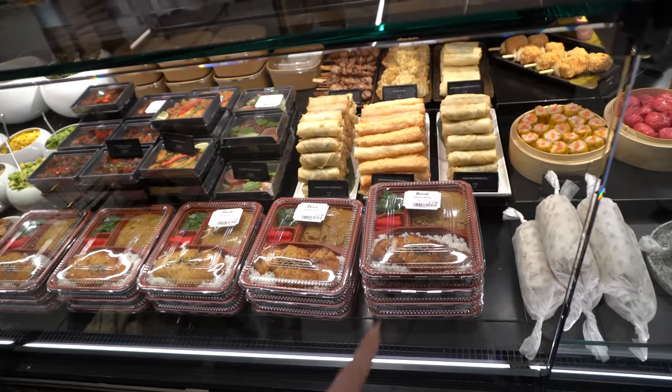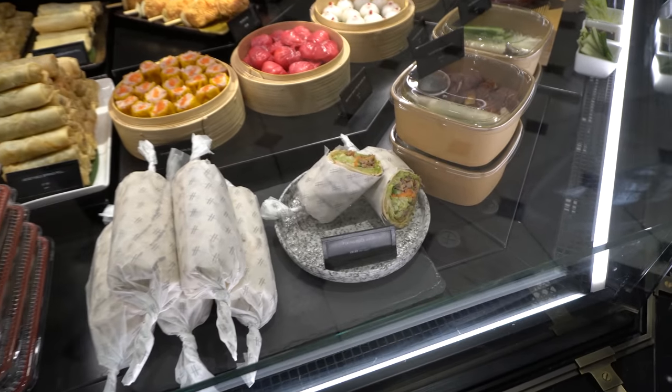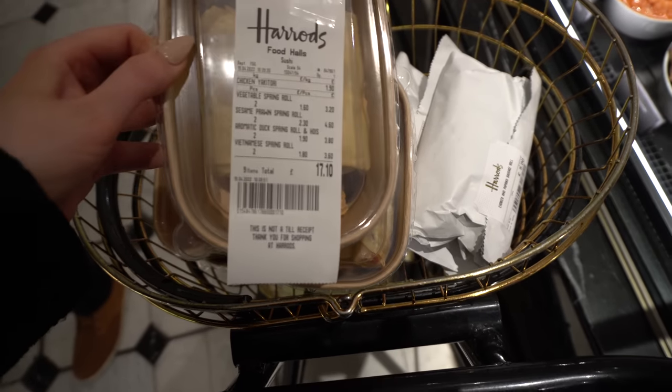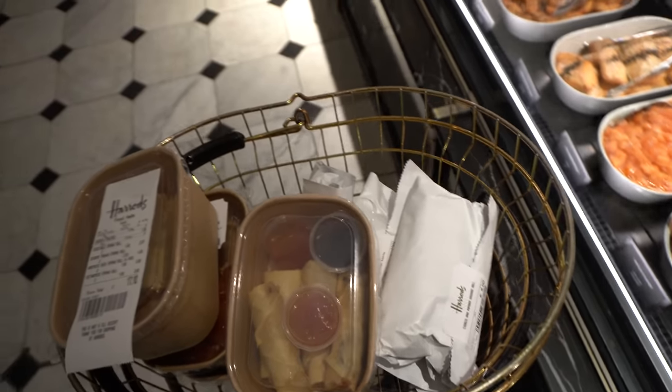I always recommend the katsu curry for £7.95. It's like the best microwave meal ever. But we've also got a pecan duck rack wrap for £6.95. Sorry, I keep moving the camera a little bit quickly. I'm trying to be a bit quick, so apologies if it's a bit blurry. So they give you all of the dips and things. So all of that I got quite a lot. That was £17.10. You gotta treat yourself once in a while.